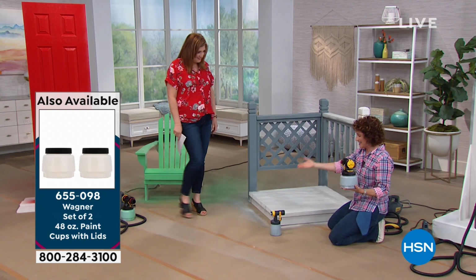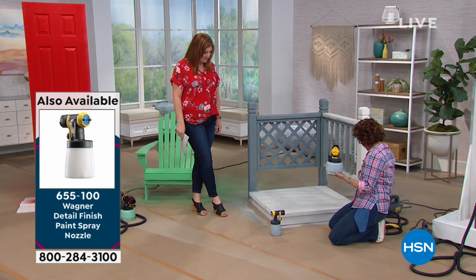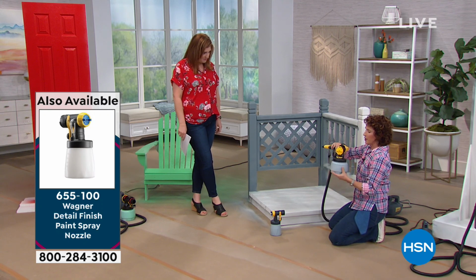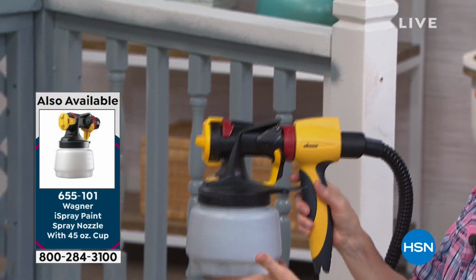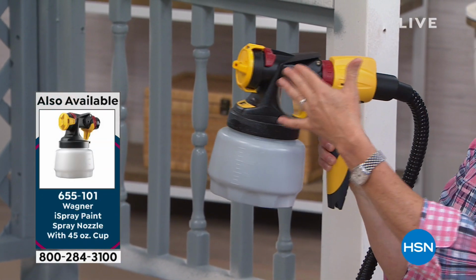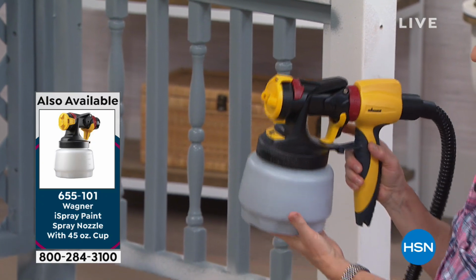Remember, you're getting the detail sprayer, and you're getting the I sprayer. This is going to be for your bigger projects. Now, look at this. What you want to do is go anywhere from 6 to 8 inches from the surface. So let me start it up.